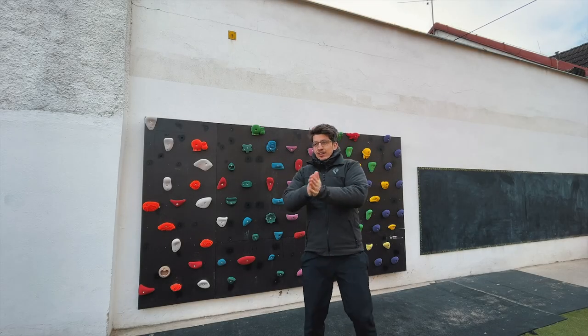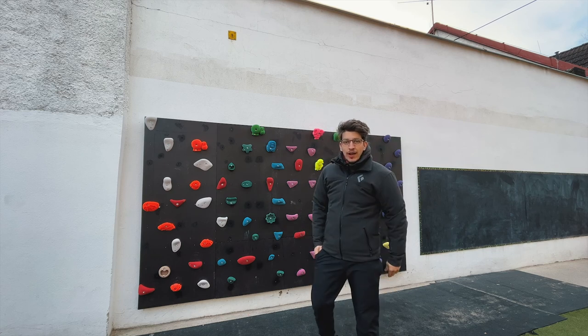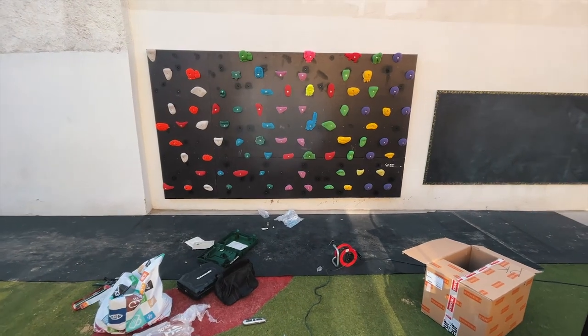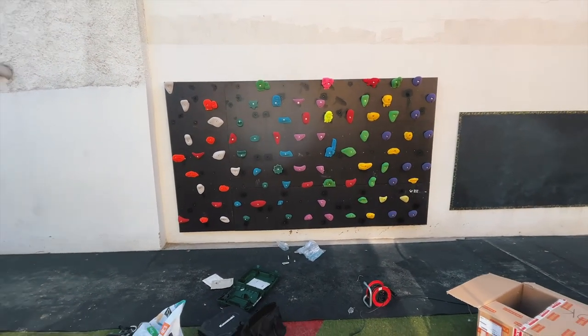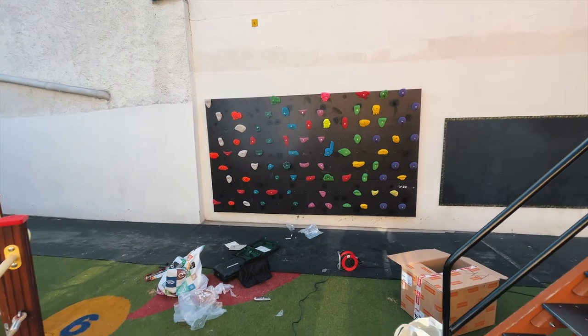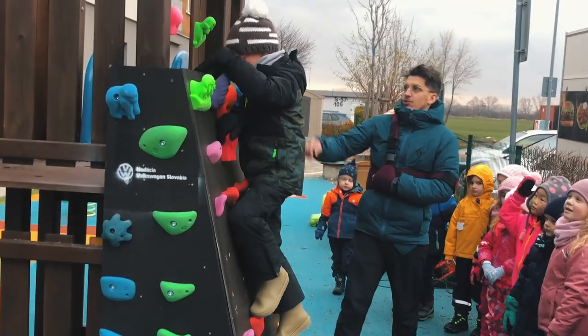So, check this out, this is our rock climbing wall. We were really fortunate to get a grant from Volkswagen, Nadacia Volkswagen, and we were able to build a rock climbing wall. So we actually built two walls, one here at our Benjamin Preschool Trnavska location, and then one at Benjamin Preschool Senec. And I will show you how we built it.